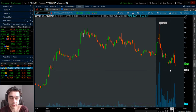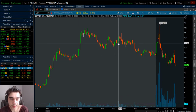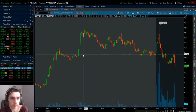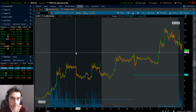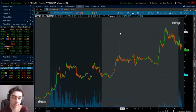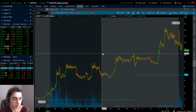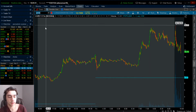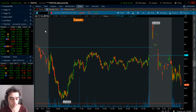Because these stocks can easily, the reality is these can easily rip back up within a minute, 2 to 3 points, and then get halted and then gap up after it gets halted. I've seen it happen so many times and I've experienced it before. So you just got to be extremely careful when it comes to shorting low float stocks, especially at a key breakdown. You really want to focus on resistance levels.